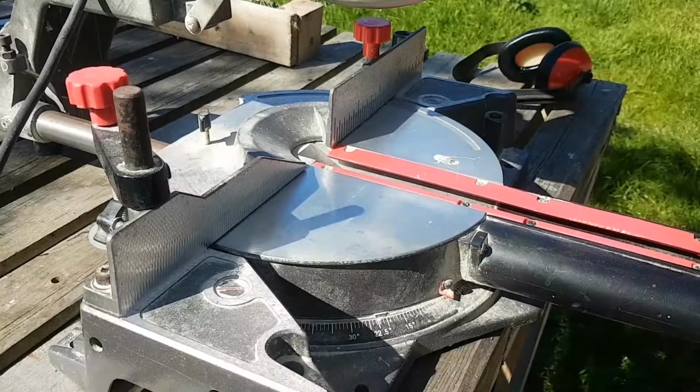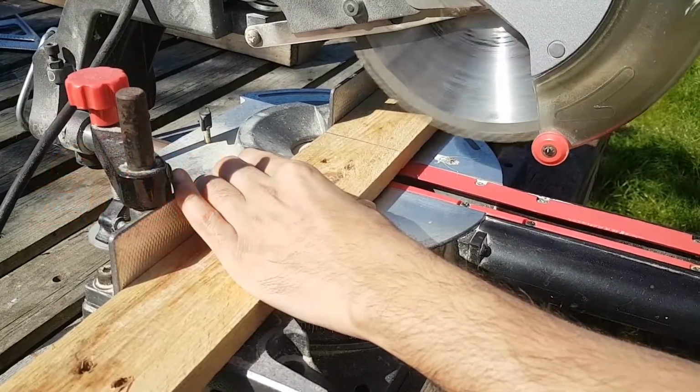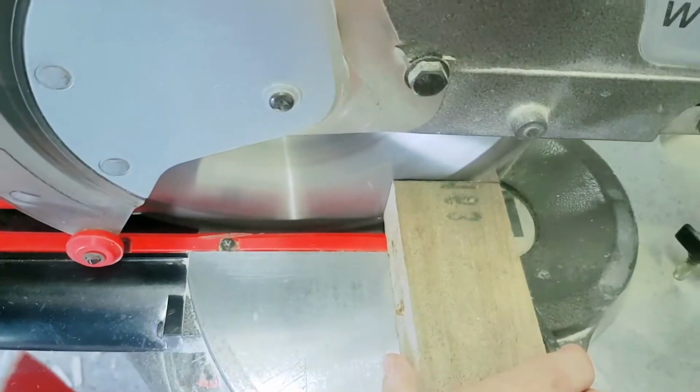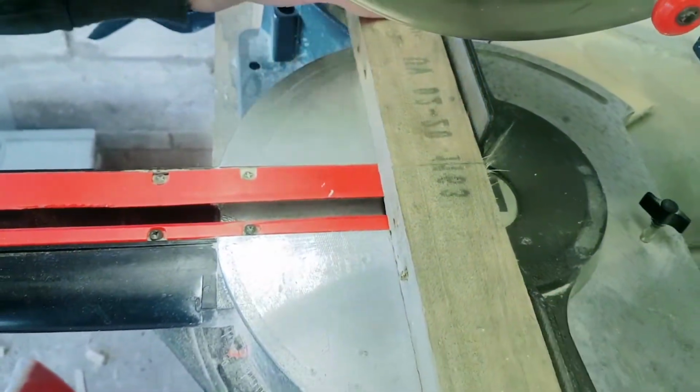The first thing I bought was a miter saw. My miter saw is a Porter & Cable sliding compound miter saw. So it retails around 100 plus, but I managed to buy it for £20 off of Shop. This is similar to Craigslist and other websites that sell used products. So that's where I found my miter saw for £20, which was a bargain.